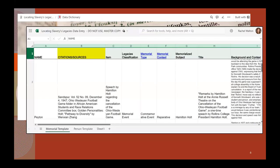Next, the students, after spending several class periods, actually several weeks in the archives, immersed in the materials and thinking about their topic and subject matter, drafted database entries into a spreadsheet template. The intention was for them to get peer review, reviewing each other's work, but also feedback from me as the archivist. This is an example of one of the spreadsheet entries we did for that drafting and review process.